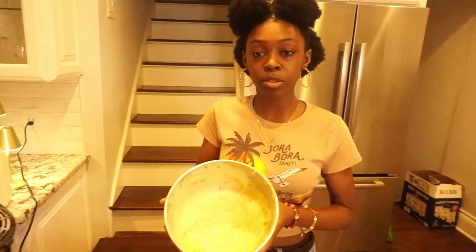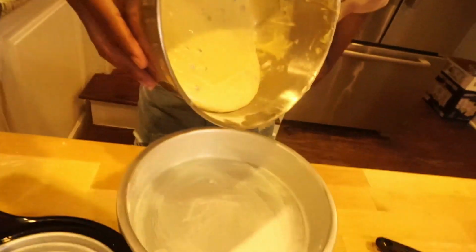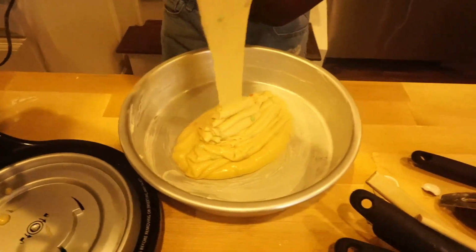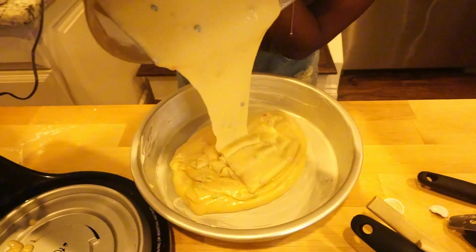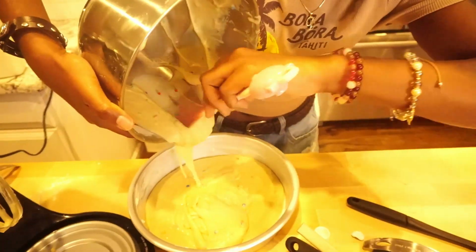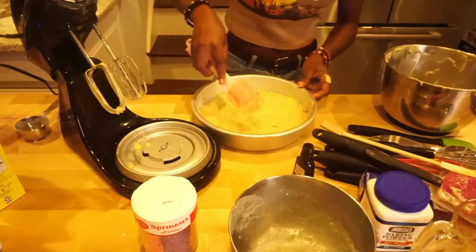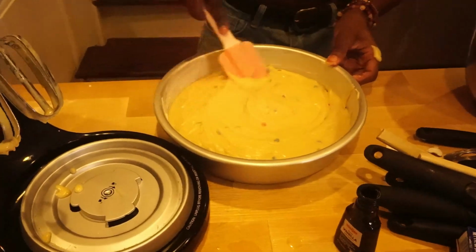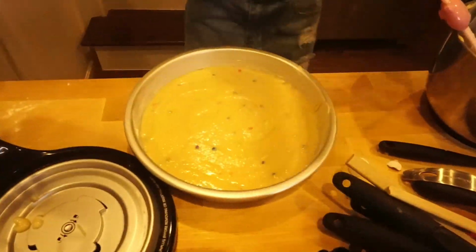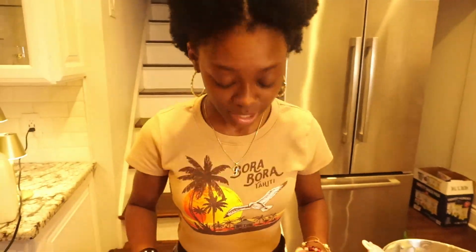And now that we have this beautiful mix of cake, we can pour it on in. Ooh, this actually looks good. Okay, we're gonna take spatula number 10 and we're gonna scoop it out so that we can get the rest of that cakey goodness. And then we smooth it around to make sure it's evenly distributed. And bro, that's a cake. That is a freaking cake. I love how this turned out. And it smells even better.